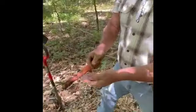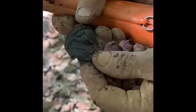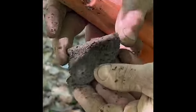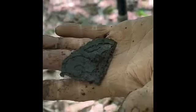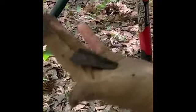Where's our sunlight? Heavy piece of brass, something with a bunch of deco on it. I don't know what the remainder of that is, but I would like to have it. That's very cool. Reliving history, one relic at a time.